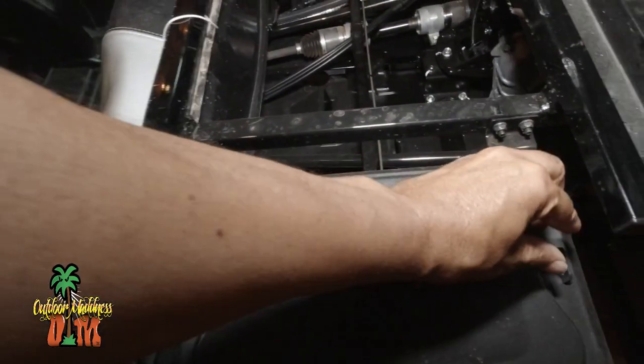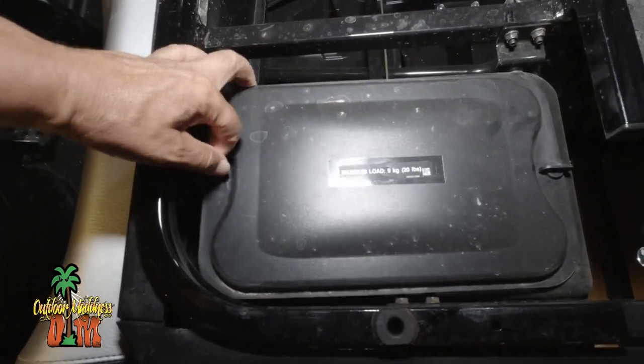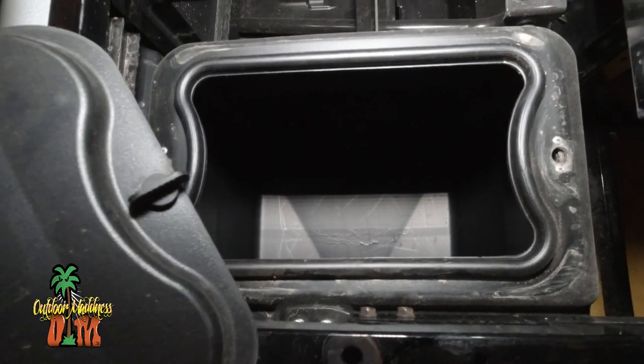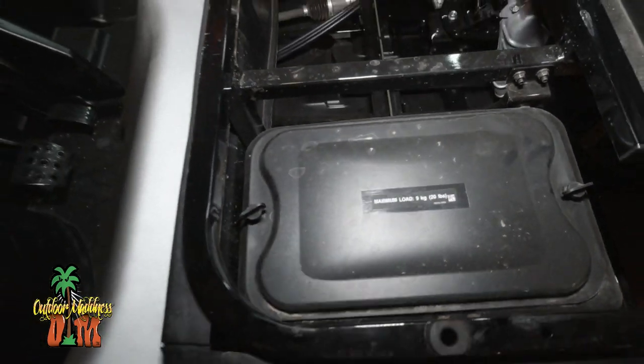Right over here, you've got a storage compartment. Pop that lid off. There you go. Got a nice amount of storage right there. All right.